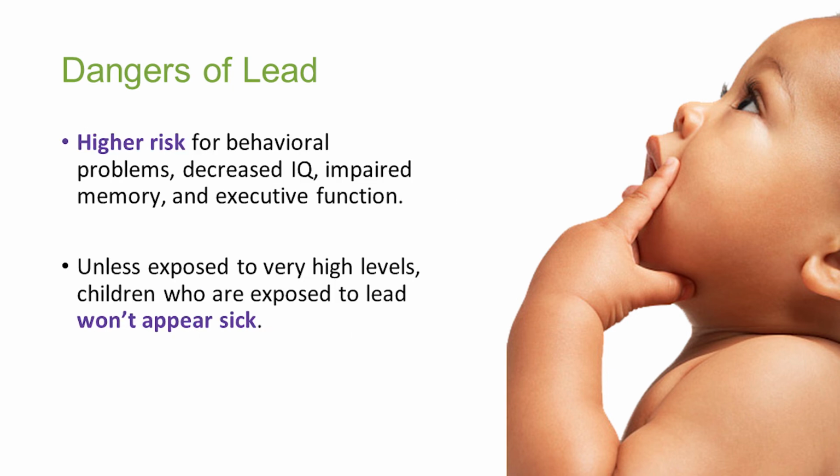So what happens when children are exposed? Very high doses of lead, which are rarely seen in the US today, can cause seizures, coma, and even death. However, even much lower levels, between 3 and 5 micrograms per deciliter in a child's blood, can lead to neurologic damage, including impaired memory and executive function, which is the ability to plan, remember instructions, and juggle multiple tasks.